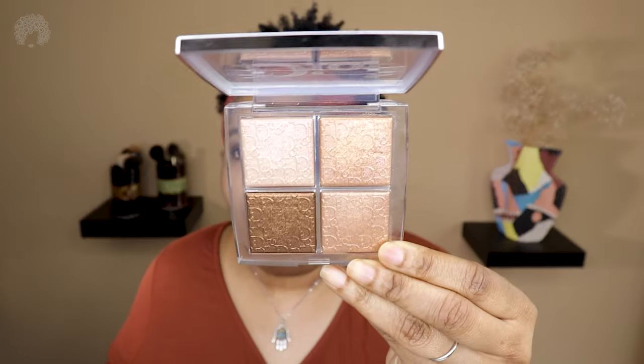Okay, so again, here is the Dior Backstage Glow Face Palette in 005 Copper Gold. Okay, here are the swatches. I actually have to swatch these now because I didn't remember how they swatch.